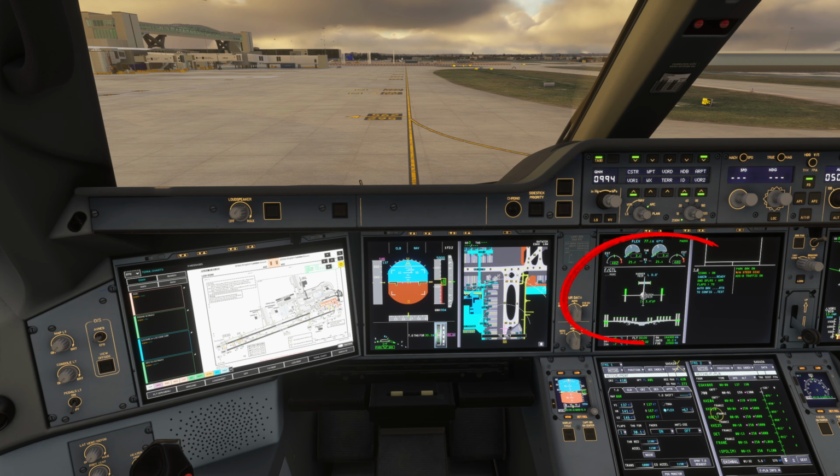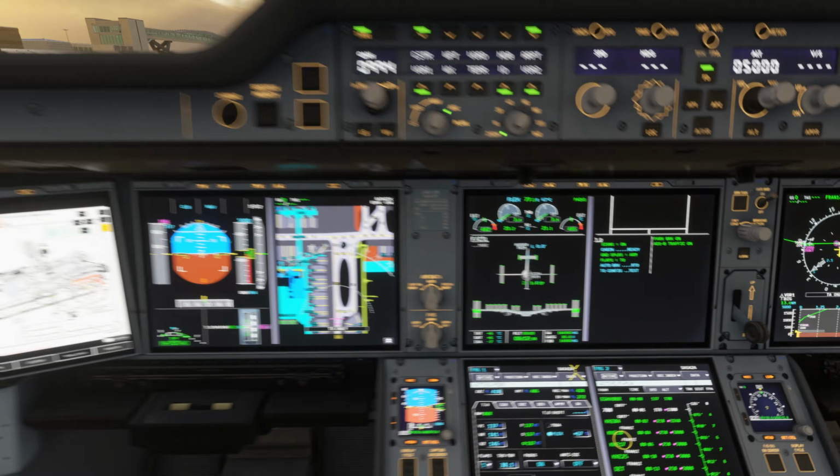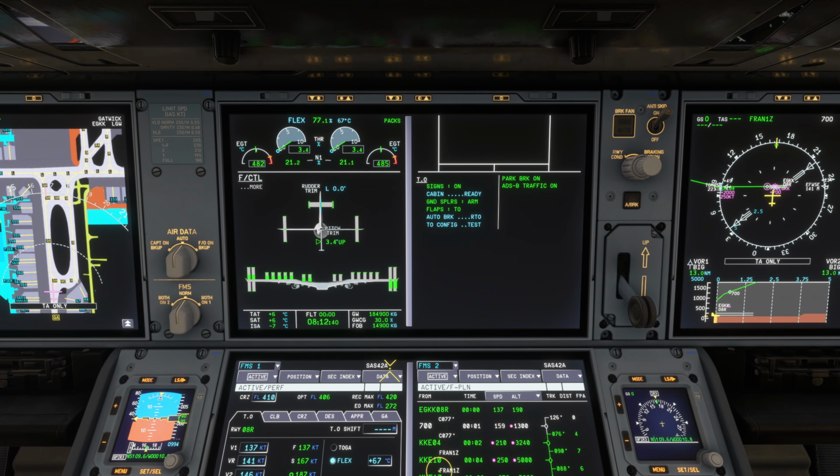So that's full up, full down, neutral. Tow truck disconnected. Bypass pin removed. Full left. Left is clear. Right is clear. Full right, neutral, and the rudder: full left, full right, neutral.